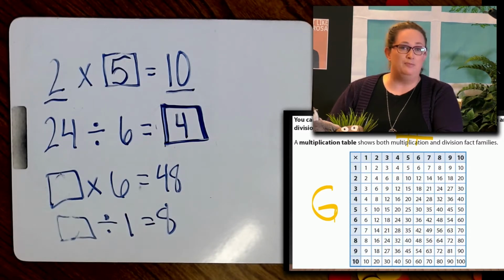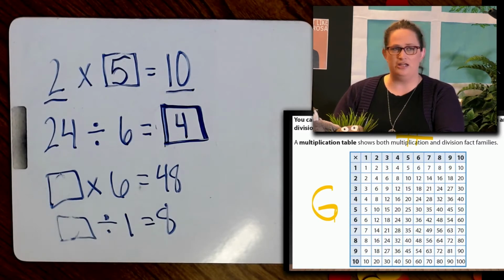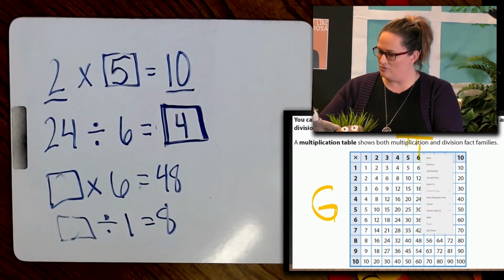Okay, I have blank groups of 6. So where am I going to start this time? I'm not going to start in groups. I know how many are in each group. So I'm going to start up here at this 6 because that's how many are in each group. Now, what total quantity am I going to travel down to? 48. Okay, let's go down.